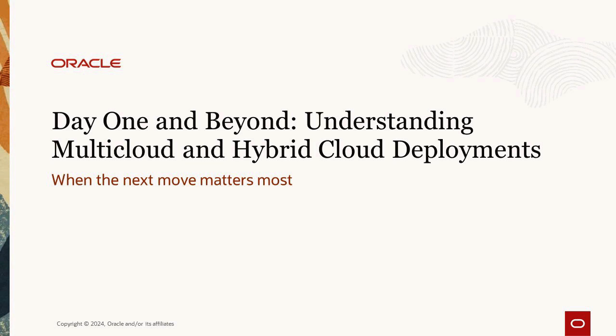Our today's session is understanding multi-cloud and hybrid cloud deployments. In this session, learn about how you can leverage Oracle Cloud Solutions for both hybrid and multi-cloud environments. We will cover major considerations, use cases, benefits, and available Oracle Cloud Solutions for each type of cloud deployment.